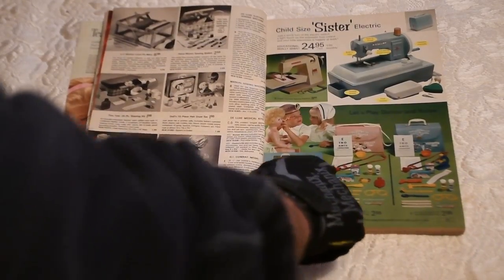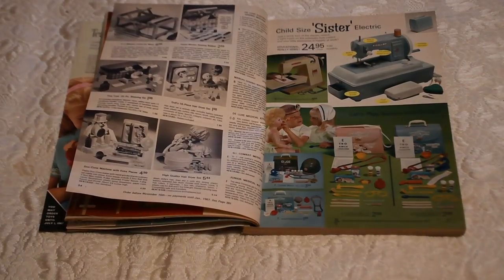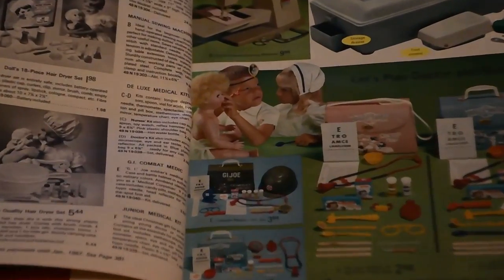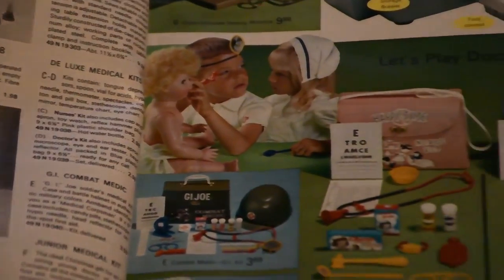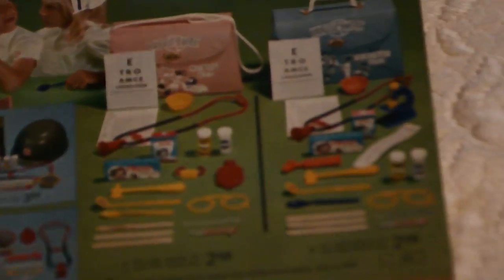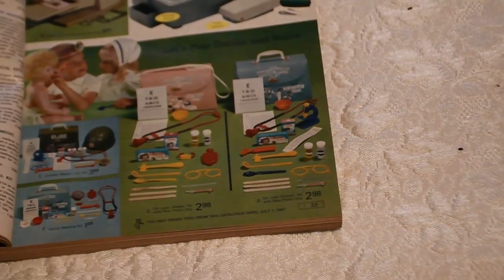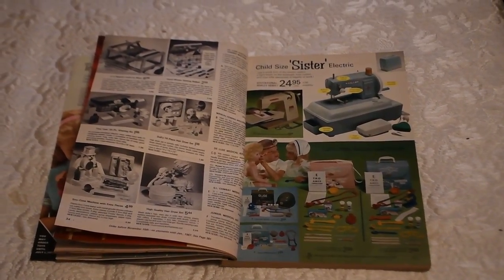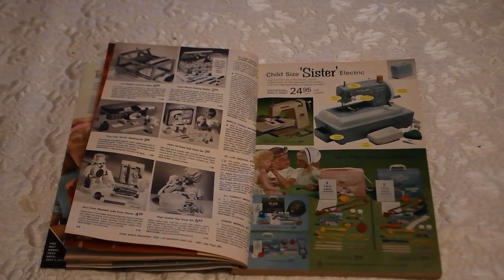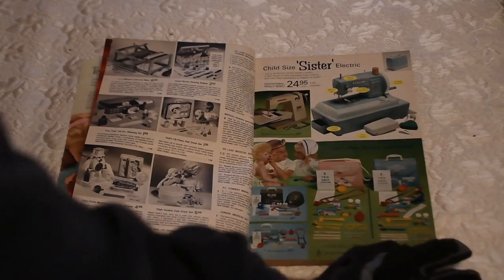You know what? I was in an abandoned house once that had the Happy Time Let's Play Doctor and Nurse. Let's get a zoom in on that, why don't we? Let's get a focus there. There we go. Let's Play Doctor. There it is. Anyways, a couple years ago, I found an abandoned house that had that exact same Let's Play Doctor kit in the house, and I was checking it out, and it was pretty neat stuff. All right, let's move on then.